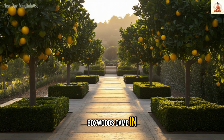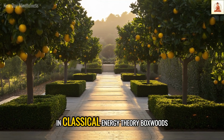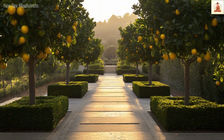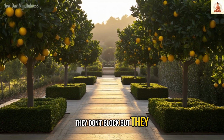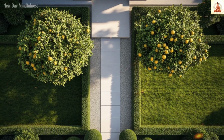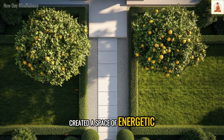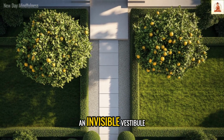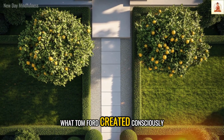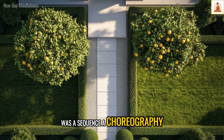That's where the boxwoods came in. Their presence balanced the citrus with quiet solidity. In classical energy theory, boxwoods are guardians. They don't block, but they buffer. They don't shout protection. They whisper boundaries. Placing them at the threshold, not beside the door, created a space of energetic deceleration, an invisible vestibule where movement turns into arrival. What Tom Ford created, consciously or not, was a sequence, a choreography.